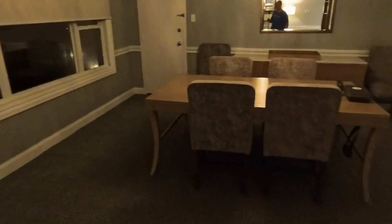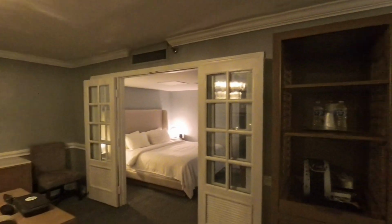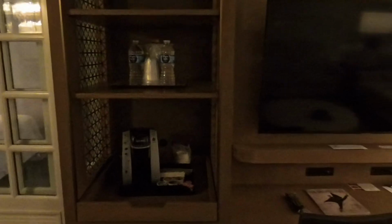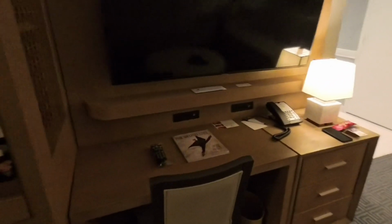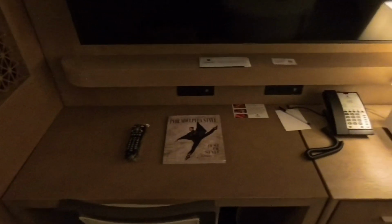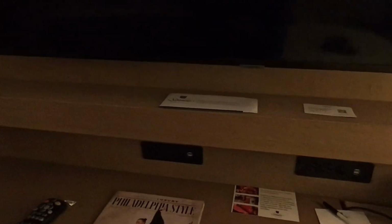Very large table in the center or off to the side of this room, and lots of space between the table and the couch. You can see a chandelier at the top. To the side, you could see a Keurig coffee maker, water, and another shelf. And the desk, see a Philadelphia-style magazine, a remote for the TV, notepad, and serving up flavorful Jersey fresh goodness.